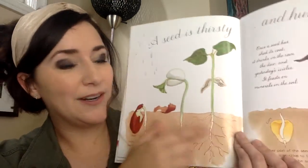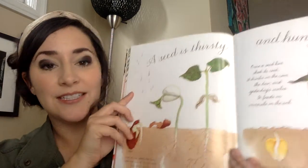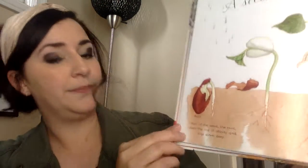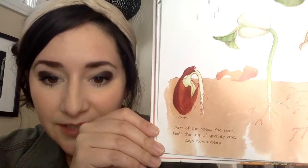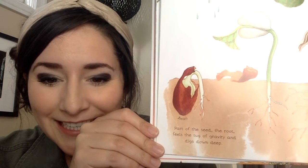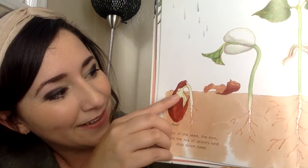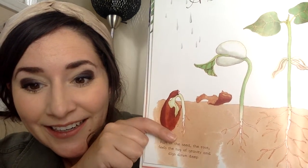Let me read these two parts and we're going to think about what this means. A seed is thirsty and hungry. Like, what's this page mostly about? What's the main idea? Bean. Let me give you a little closer look. Part of the seed, the root, feels the tug of gravity and digs down deep. That's so cool how it does that. It's breaking out its outer layer, going bloop, bloop, and digging down.